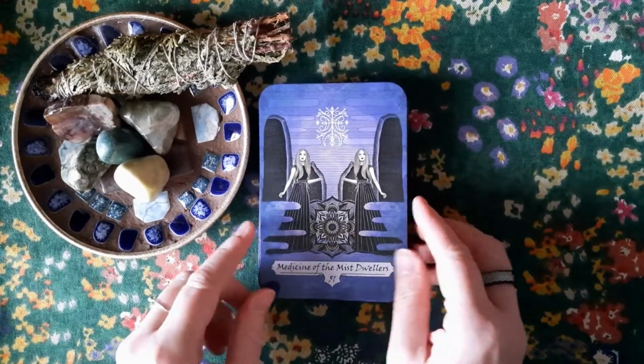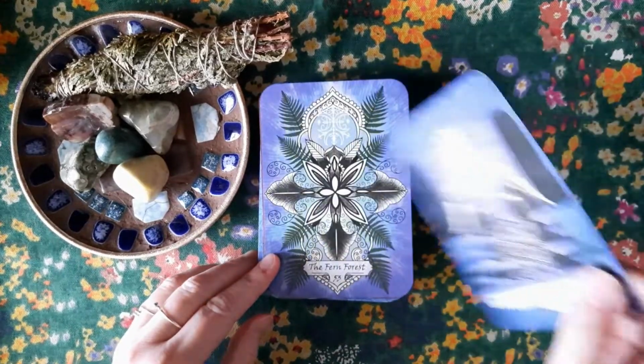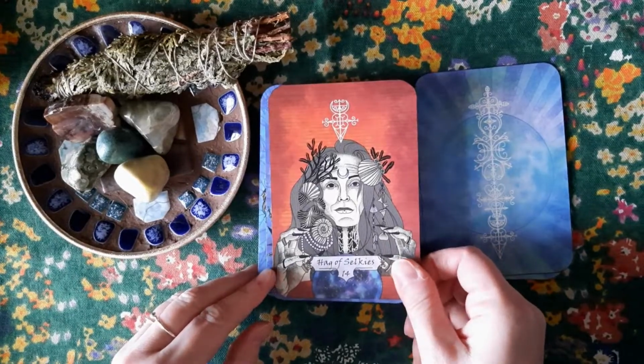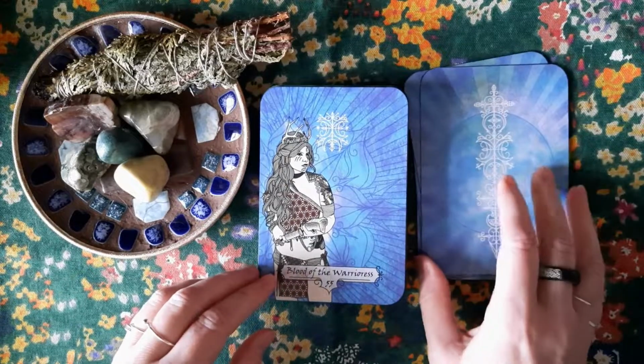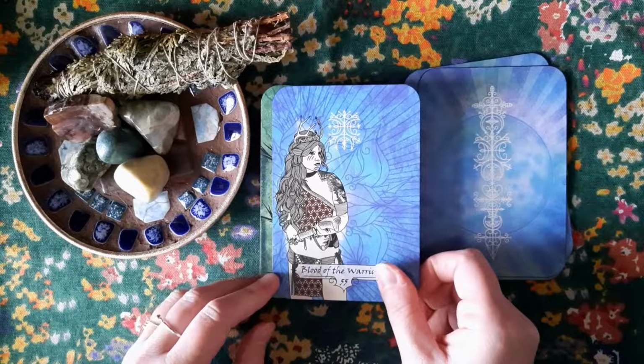This for me is another deep deck. Like, the guidebook is really deep. I wouldn't pull two cards, for instance. I would only pull the one card and sit with the message, as I mentioned with the Wild and Sacred Feminine Oracle.